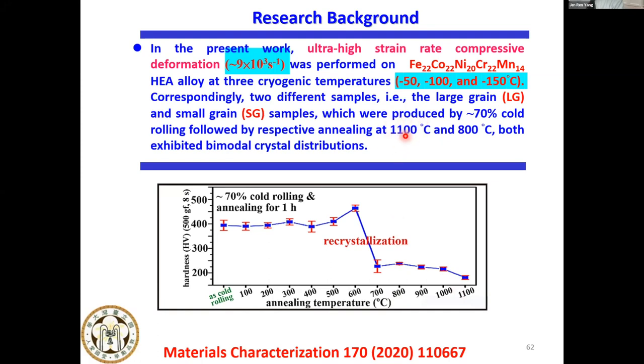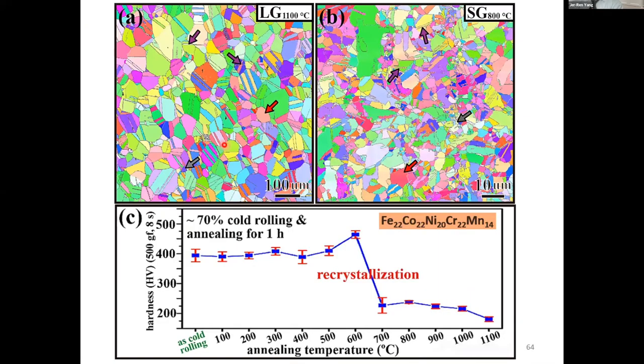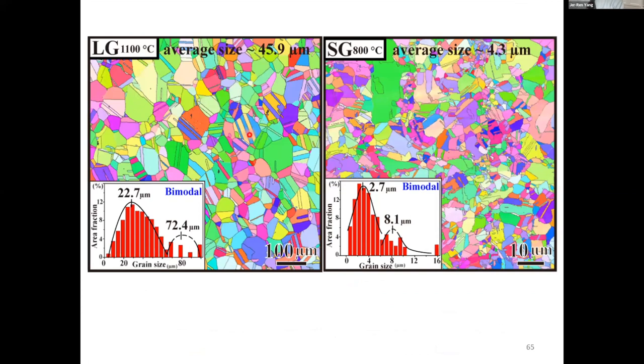So we call this sample the LG sample, large grain sample, and we call this sample the small grain sample. We use a high speed deformation facility. This is the so-called split Hopkinson bar, and the strain rate can reach 9 times 10 to the power 3 per second. So you will see the beautiful twin structure. After cold roll, we anneal at 1100 and 800, very, very beautiful twin structure. However, I would like to tell you, we also can see nano annealing twin. I will show you later on. So here we measure the size distribution. We can see bimodal distribution because some areas are quite small. The grain size is so small.